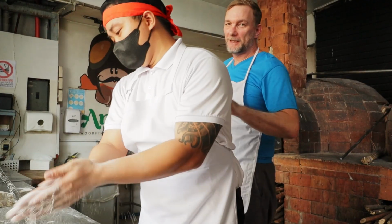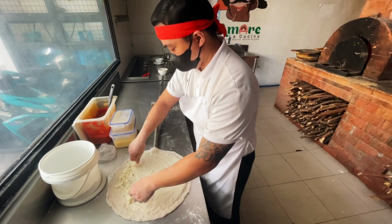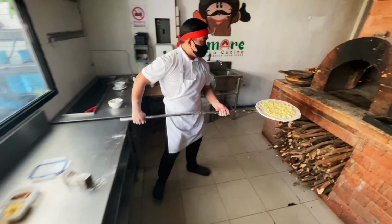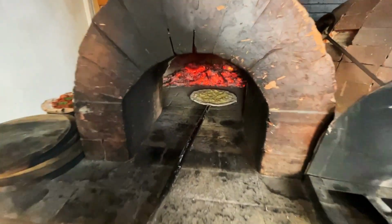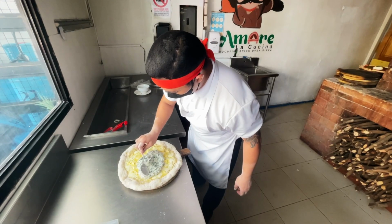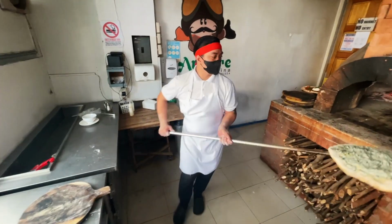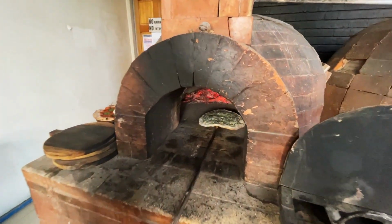This one here, I'm leaving Serdan to do this one on his own, so I'm not holding him up and taking up all his time. But this is going to be a quattro formaggio with spinach. So Don, do me a favor, when you do that one there, do it a little extra crispy on. Okay, sir.